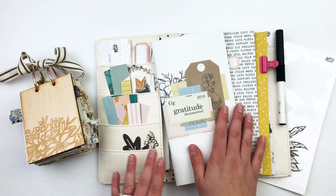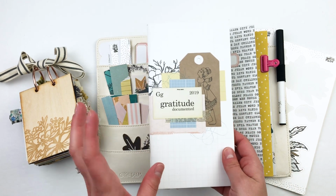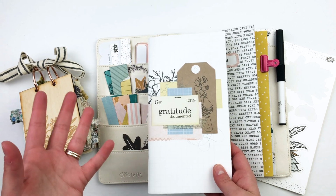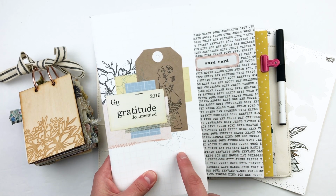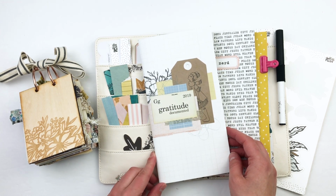So I am going into Advent, but I did want to share some of the things that I did with Gratitude Documented in the Traveler's Notebook and the ring, in case you wanted some ideas as we go into Advent. If you're going to be working in a Traveler's Notebook and doing a daily prompt, this maybe will help you and give you some little tips and ideas to use in your own journaling.